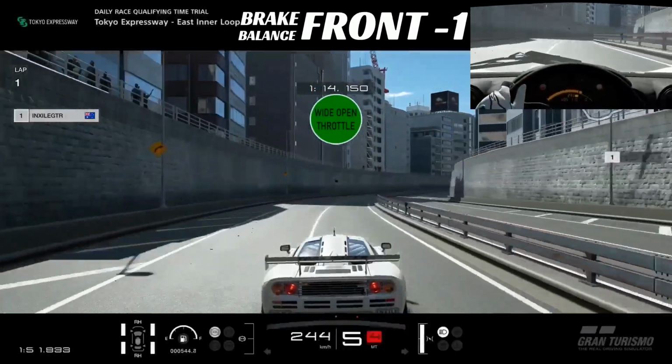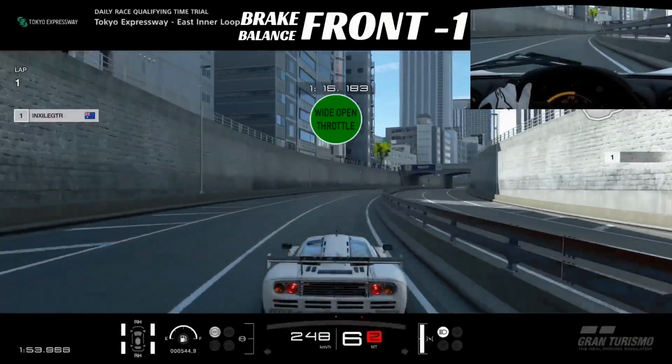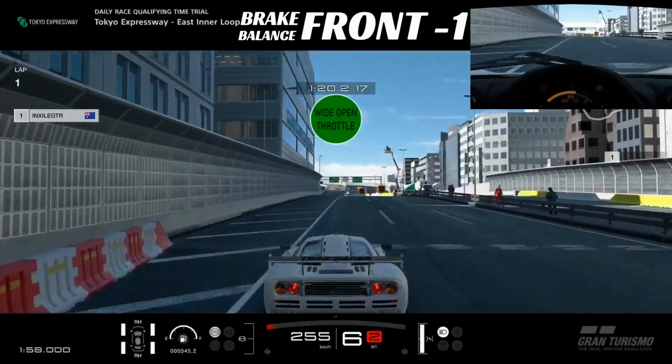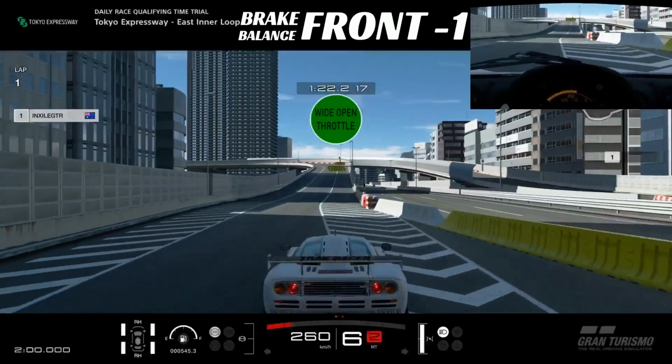The further you close the throttle, the slower your lap will be for most of these. So just work your way up to it.